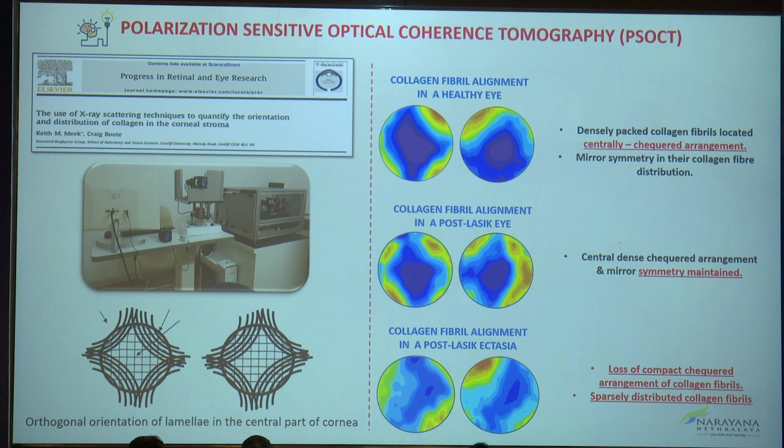The OCT has the ability to capture changes in corneal birefringence resulting from changes in collagen orientation. PLE demonstrated classic loss of the compact checkered arrangement of collagen fibrils, which was normal in healthy post-LASIK eyes and in normal patients.